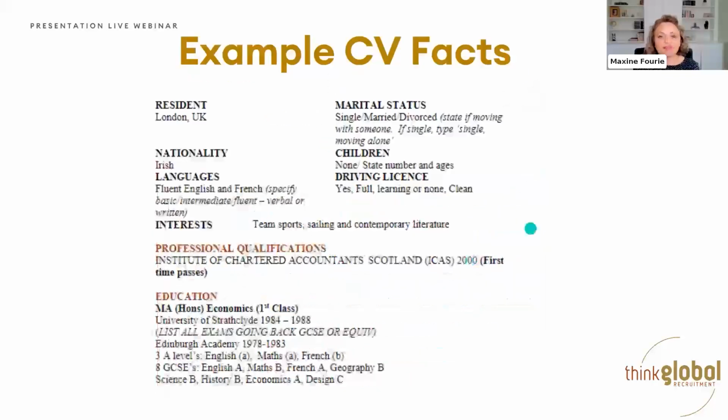If we go on with this one, here you will see we put where this person is based, their nationality, languages they speak, marital status, children. It's not relevant for each role that you apply for, but it is in some countries. For Bermuda, for example, because it is so expensive to stay there, they want to see, okay, if they bring you on board, will your wife or husband or partner also potentially be able to secure employment so that you can live a happy life in paradise?